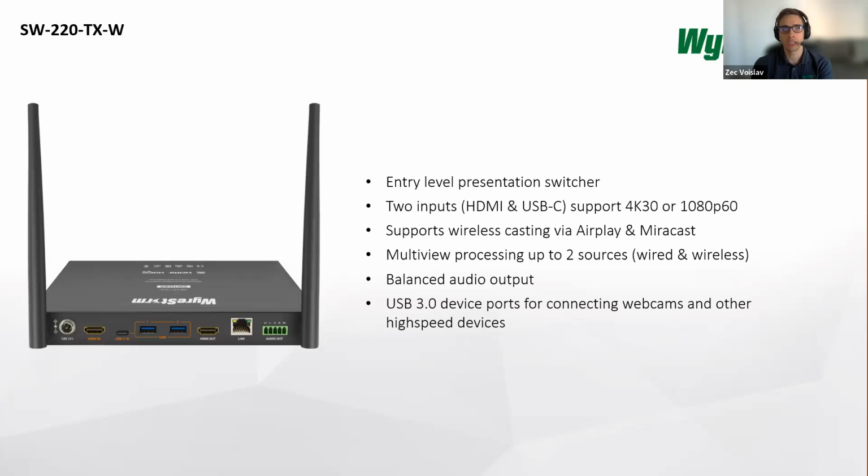There is also a smaller version of this. This is basically a 2x1 switch. There is one HDMI and one USB-C port with one HDMI output port. And this unit also supports wireless casting, AirPlay and Mirrorcast. It supports only a dual screen, so you can show two sources at the same time. And there are two USB 3.0 ports, and these two ports are tied with the USB-C connector on the left side. So these are the presentation switches. We have many more. However, I can't cover all of them, but these are the two most popular. I think with these two, you can cover most of the applications in today's requirements.